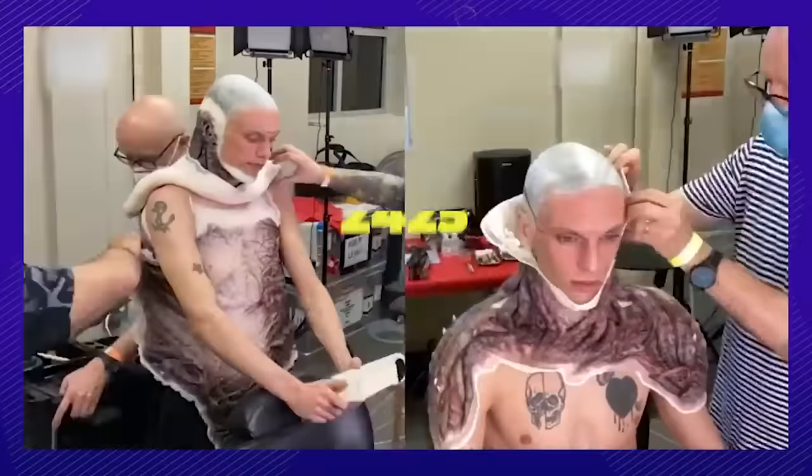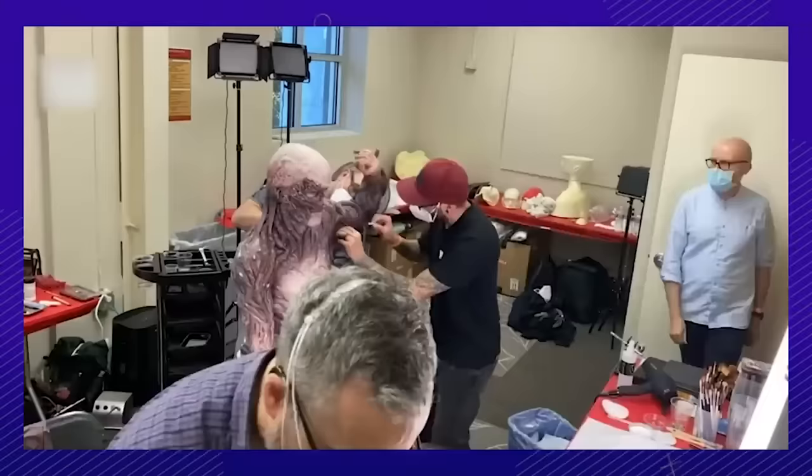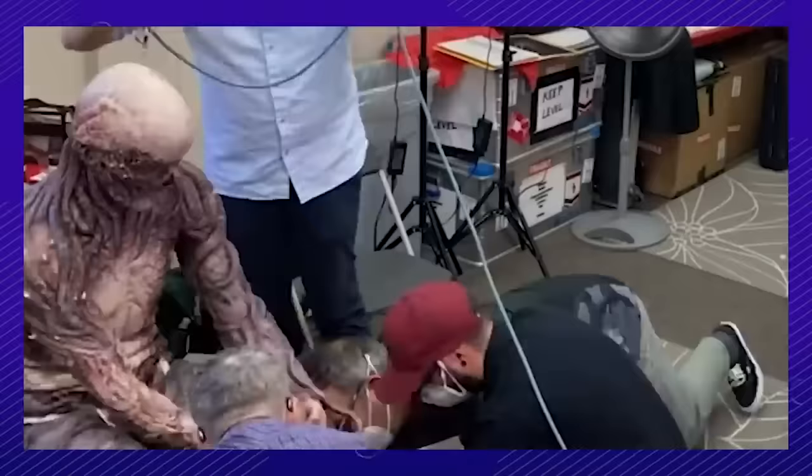Vecna is 90% prosthetics. Jamie Campbell Bower had to have 2,425 different appliances on him. When they initially tested the prosthetic, it took them roughly 8.5 hours, but they managed to whittle that down to 6. So, for a 7 a.m. start time, he would be in the chair at 1 a.m. Every part of him was covered in some way.